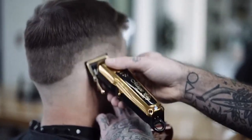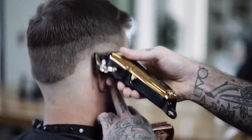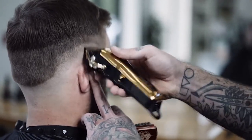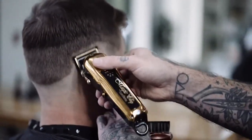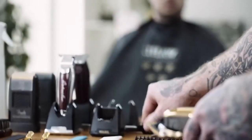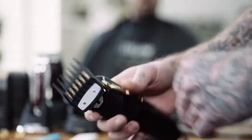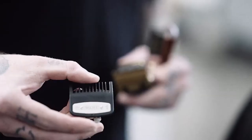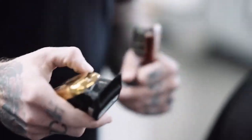The clipper's crunch blade technology makes a crisp crunch sound when cutting, which allows the barber or stylist to hear the hair being cut, which results in no hair left behind and creates a polished cut. The 5-star gold cordless Magic Clip also includes a weighted black charge stand with patented cord rotation, along with our world-class premium attachment combs.